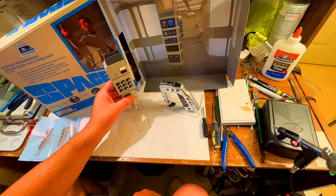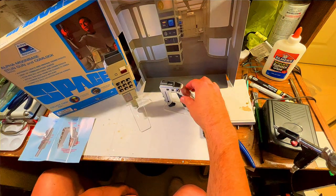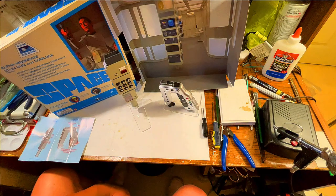So again, this was the Comlock and the stun gun from Space 1999. And I'll show you guys the model kit of these two items as soon as I get it in.